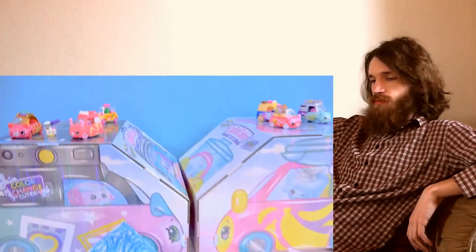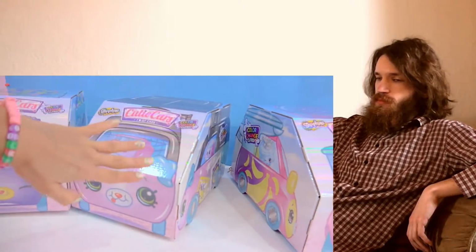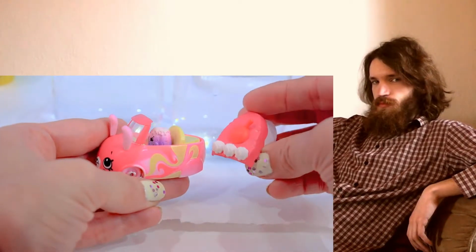Check out the fan mail. What? Fan mail from Moose Toys. And we are going to find out what is inside of each one of these cutie car. The cute little puppy. Whirls. I love the frosting and the cherry right on the top.